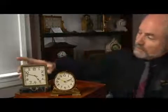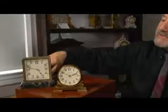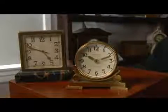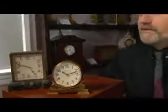Most of these were made in Switzerland. They were sold at those same kinds of stores as the carriage clocks we talked about, the fancy high-end stores, because they were often made during the Deco period. They were high quality, with marble bases, or gilded in this case, gold-plated, so they were expensive clocks too, which is another reason why you don't find them very often.